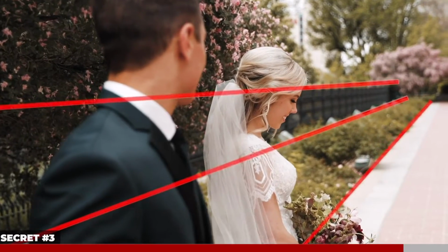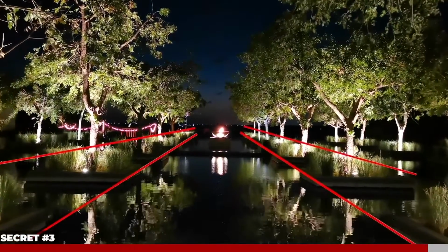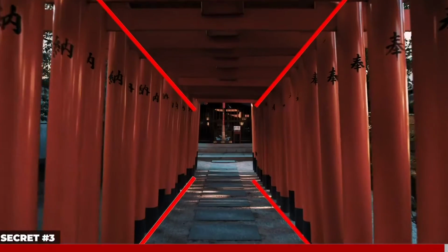Another tip for creating depth is to look for leading lines. Find natural lines around you like bridges or fences or anything you can find that helps lead your eye to the center of the image is also going to help create depth and make those shots look more cinematic.